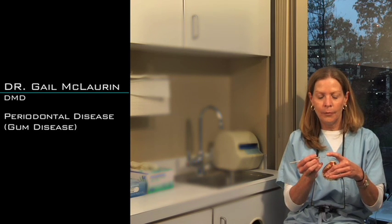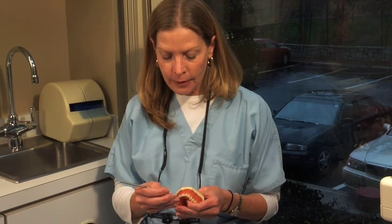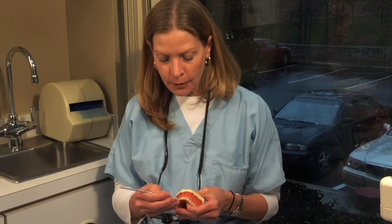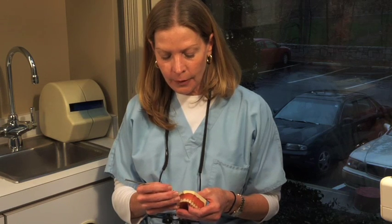What we do to check to see if you have periodontal disease is we use something called a probe, and it has marks on it. It's just like a little measuring device, marked off in millimeters. To determine if you have periodontal disease, we take the probe and insert it underneath the gum, and eventually it's going to stop. In a healthy situation, it stops where the gum is attached to the tooth.